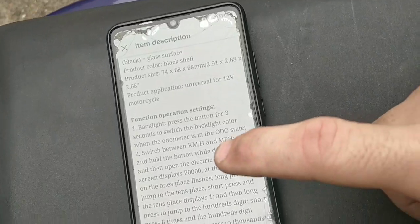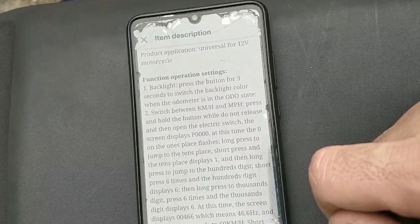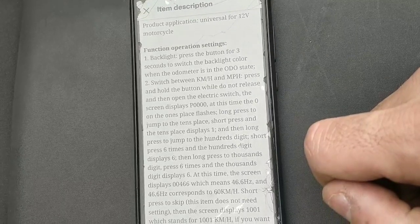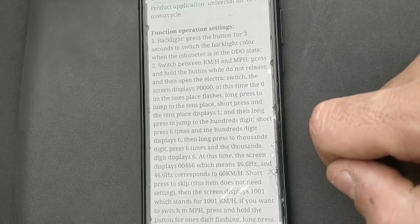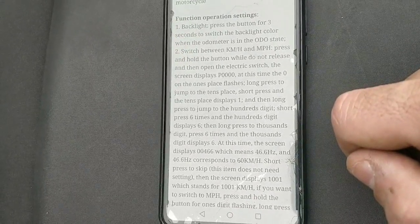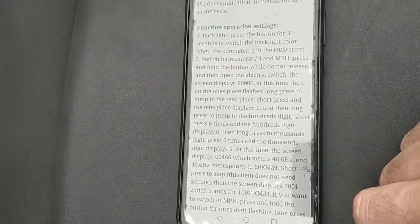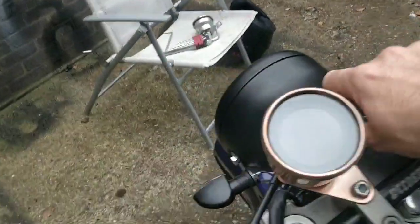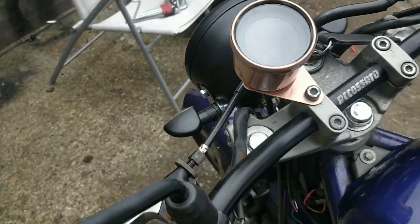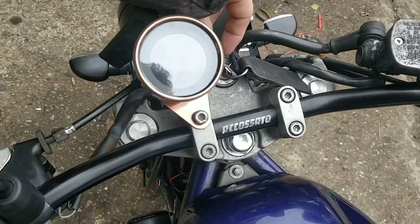Okay, guys, so there is an extremely long-winded system to switch it to miles per hour. So I'll let you guys read that. Yeah, so good luck with that. I think it says if you hold the button down before you switch on, it should bring up a P001 setting. I'm not going to be able to do that with one hand. Let me see if we get this P.